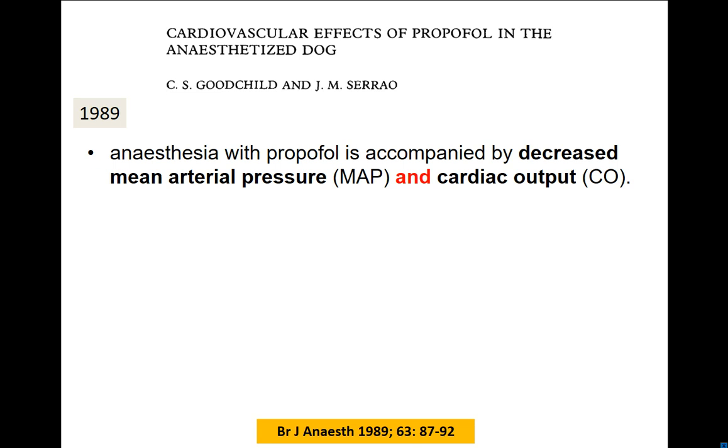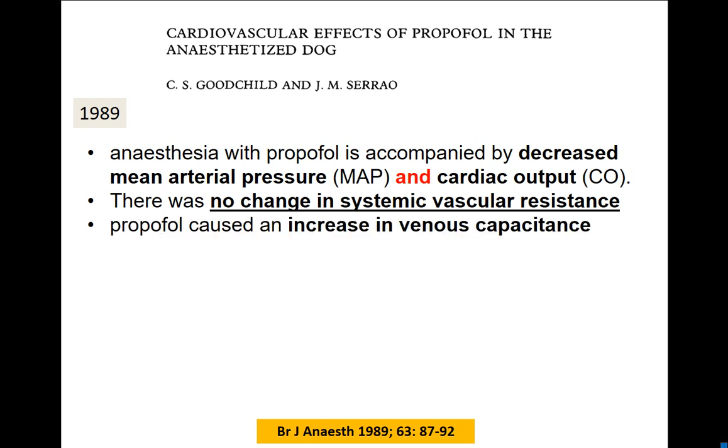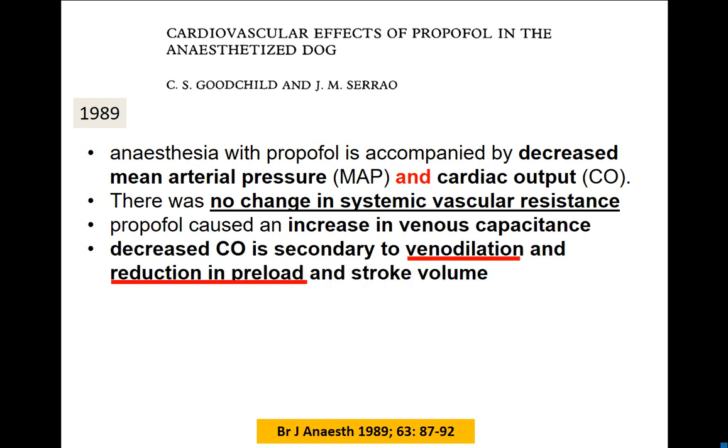And what they found was, not surprisingly, anaesthesia with propofol is accompanied by decreased mean arterial pressure. And of course it's quite dramatic. But it was also accompanied by a fall in cardiac output. There was no change in systemic vascular resistance, which might be attributable to arteriolar dilation. They found it was due to an increase in venous capacitance. So the decreased cardiac output, they found, was secondary to venodilation and then reduction in preload.